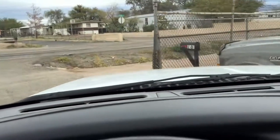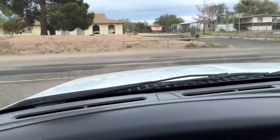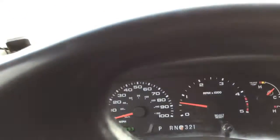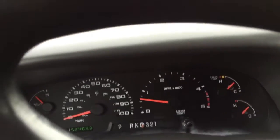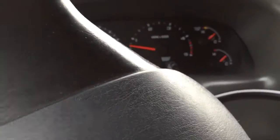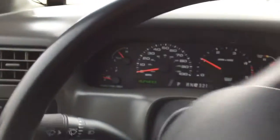Oh shoot! I forgot to put on my seatbelt here, didn't I? Yes, I did. So I'm getting yelled at here. The old one-handed seatbelt trick here. All right. Well, seatbelt sensors work.